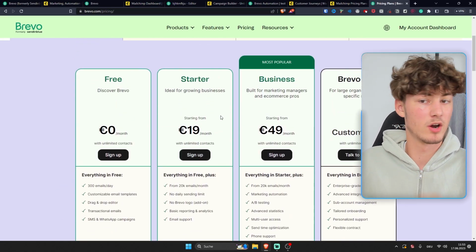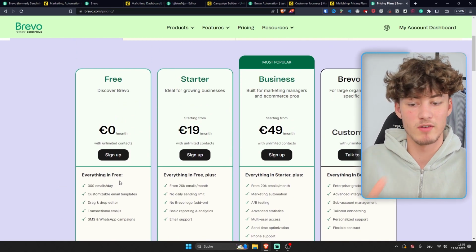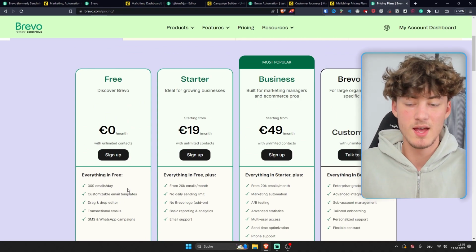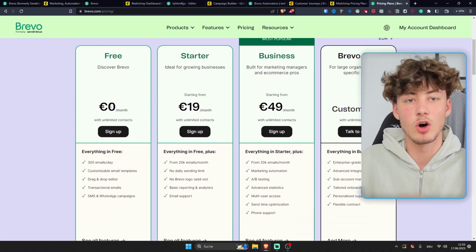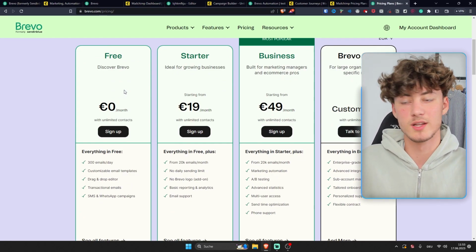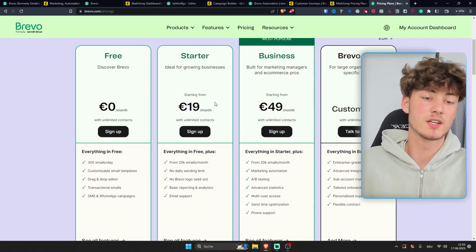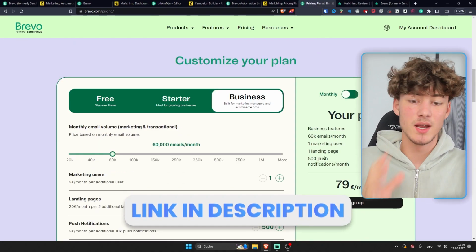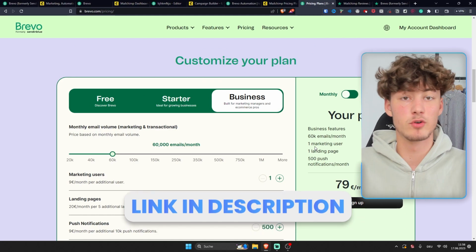However, let's quickly compare the Brevo plans. Now as you can see, the forever free plan will only allow you to send out 300 emails per day, and in general you will not get all of the features that you need to get started using Brevo. So I would actually recommend you to go either with the starter plan or with the business plan. And I will leave you a 30-day free trial for Brevo down below.